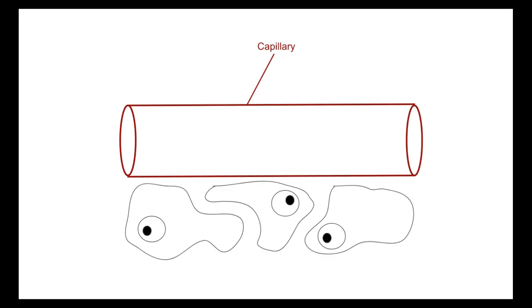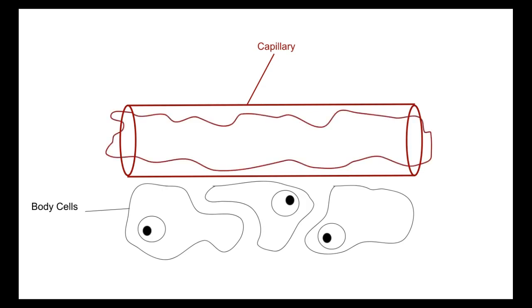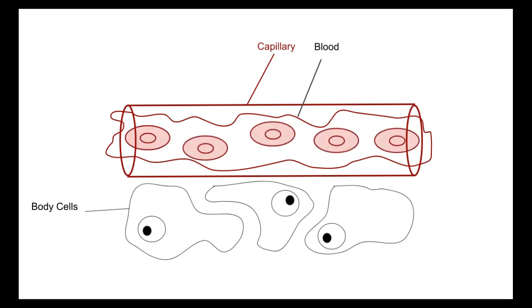And around our capillaries we would have body cells. So this could be in our skin, in our muscles, our heart, wherever we're looking in our body. Let's just hypothetically say these body cells are in our skin. So this is my capillary. Inside my capillary, I'd have blood flowing through it, the liquid, and it would have some red blood cells in it. It would also have many other things, including platelets.